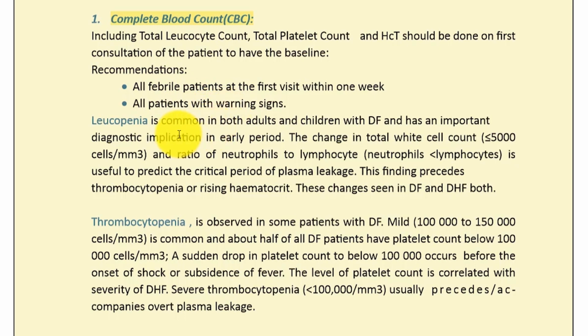Leukopenia is common in both adults and children with dengue fever and has an important diagnostic implication in the early period. So leukopenia: the change in total white cell count is less than 5,000. The ratio of neutrophils to lymphocytes is useful to predict the critical period of plasma leakage, meaning the critical phase.